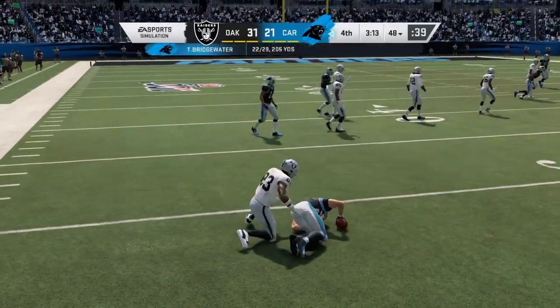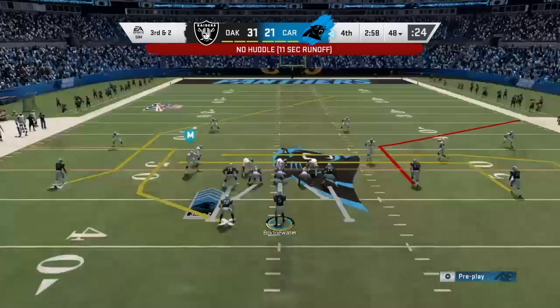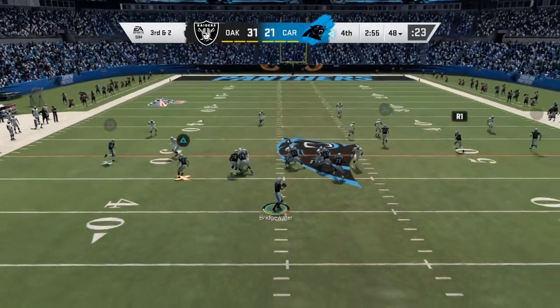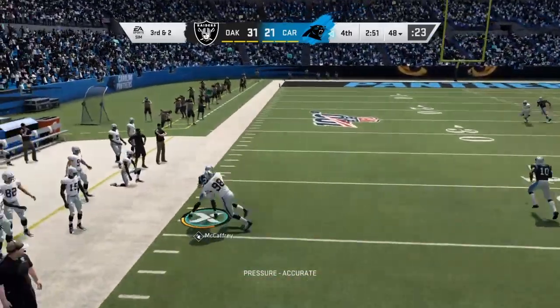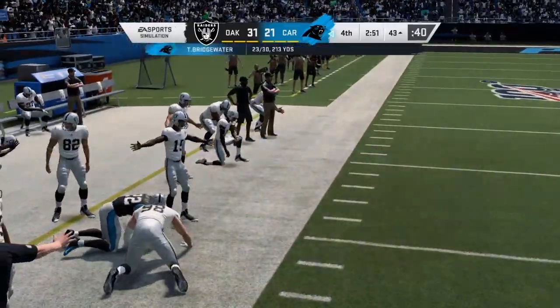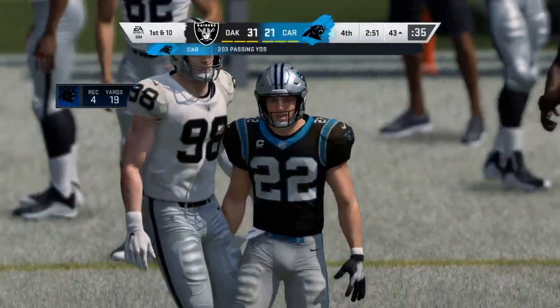Bridgewater gets this to his running back. It's Christian McCaffrey. The Panthers on third down. They're right at about the league average, 40%, 4 for 10. Here it's 3rd and 2. Being chased out left. And he finds a man. It's McCaffrey. That one goes for 8 yards.